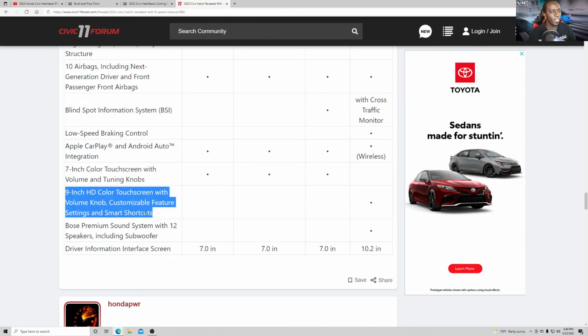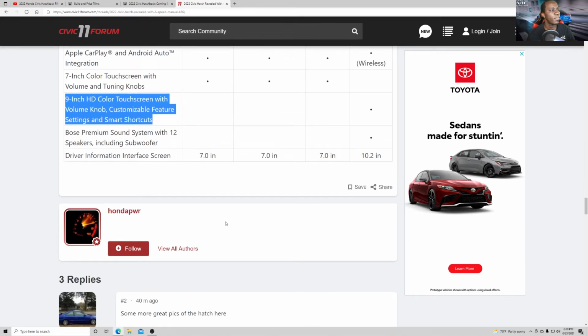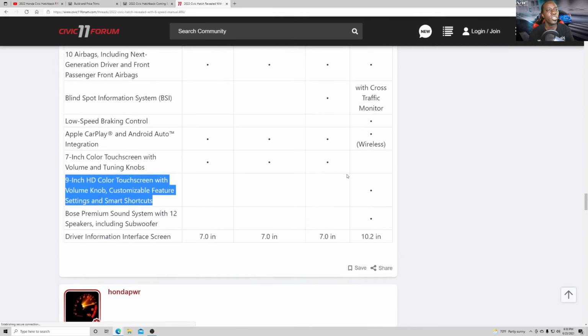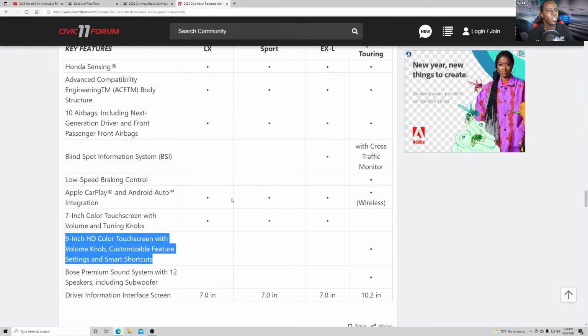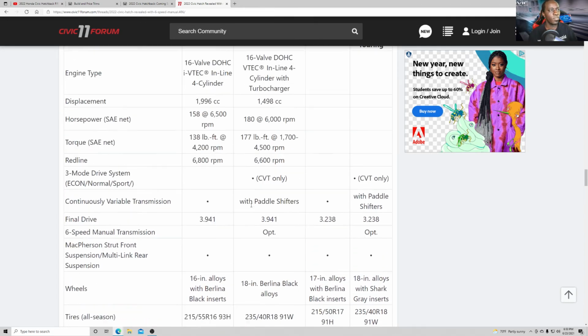And of course, the 9-inch display is only going to be available in the highest model, the Touring model. And then the driver information interface screen, 7-inch, 7-inch, 7-inch, 10-inch on the highest one. So yeah, that's a ton of information here.